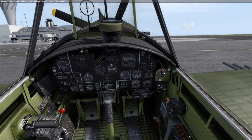This is to prime our engine, so let's do that. About four strokes. And yes, it does make a difference. And one more. Okay, these are our hydraulics. This is suction, which I suspect powers the artificial horizon here. I'm not sure what else it powers.